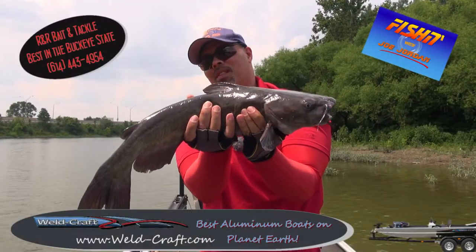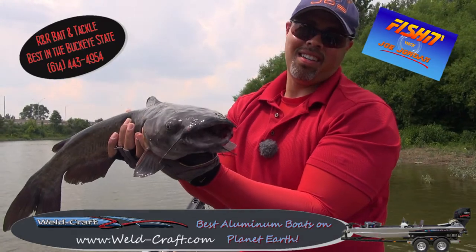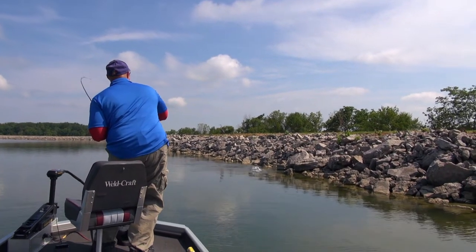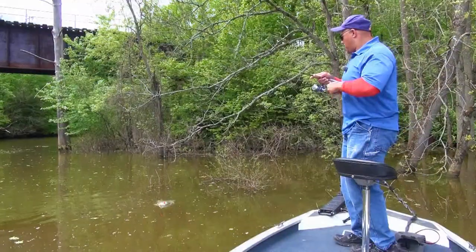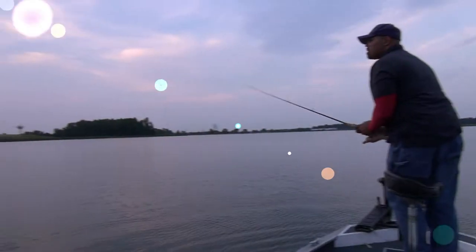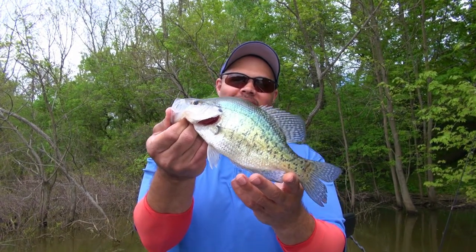Fat catfish right there. Oh yeah. All right. Ooh, nice one. Oh, I hope I can keep him buttoned up. Oh yeah, that is a hoss right there. Gotta love it.